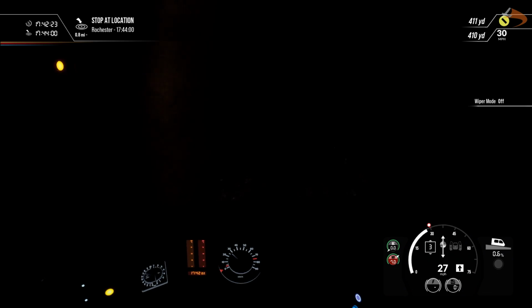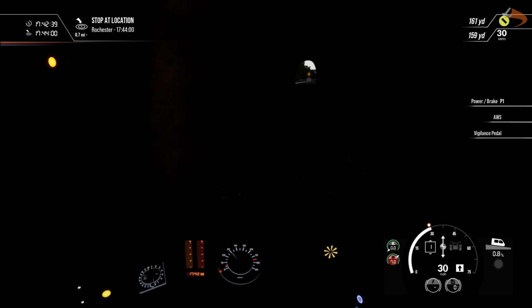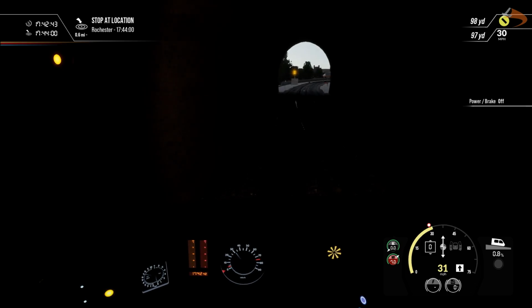Yeah, I do like to turn off the wipers when in tunnels. Not sure why I do that. I think it just stops the clicking noise as the wipers go in motion. Oh no, it conserves energy as well. Not that running a train sim, you're conserving any energy, but I don't know. It's the thought that counts.